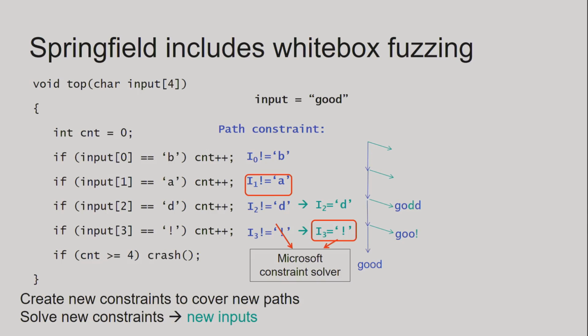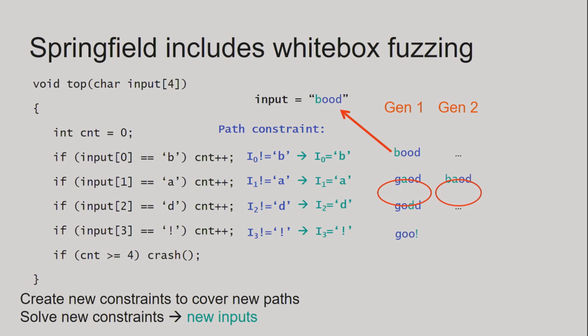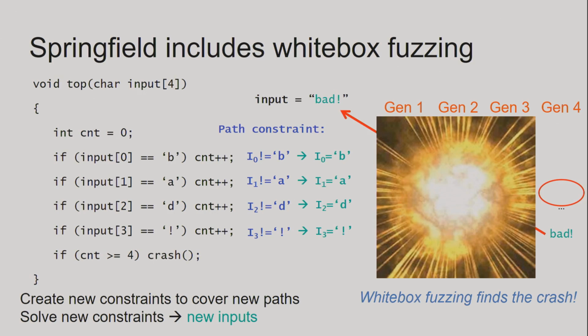And we can continue to do this. We can solve multiple constraints, and we create more test cases that systematically explore the state space of the program. And then we feed them back in. And we can create more and more test cases until finally we synthesize the test case that actually causes the crash. So that is white box fuzzing.